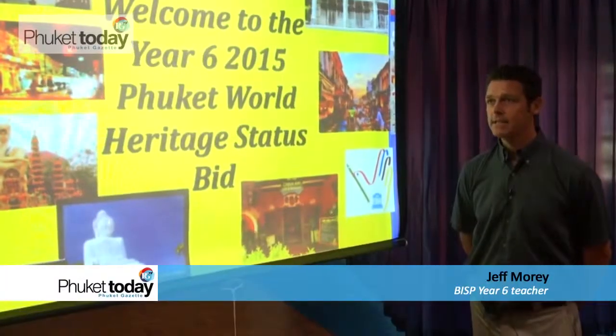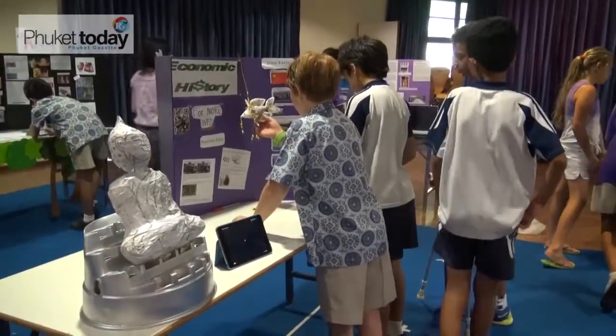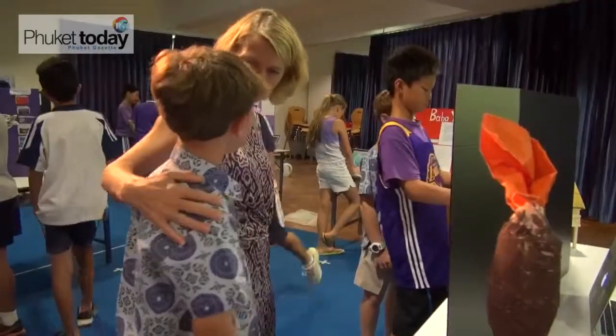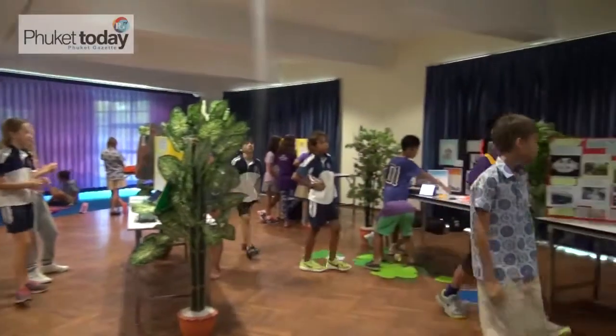The kids have looked at UNESCO World Heritage generally and found out what that means. And because Phuket is applying for World Heritage status for Old Phuket Town, we decided that we would talk about what made Phuket unique. And the children have found all the different reasons why Phuket is valuable and an important thing to tell the world about. So they've taken that and they've built projects around it.